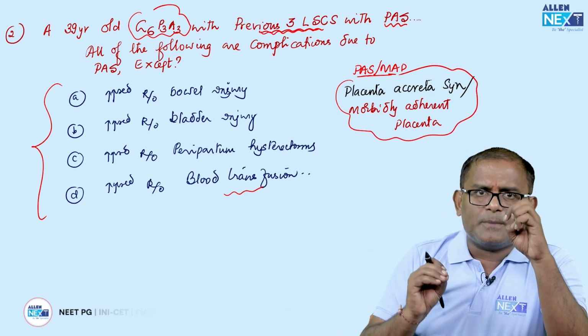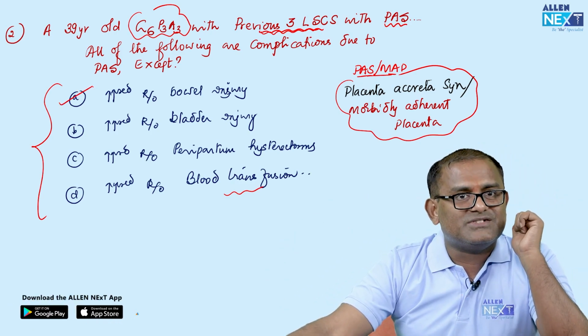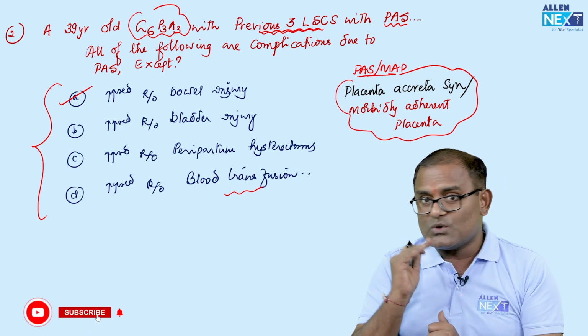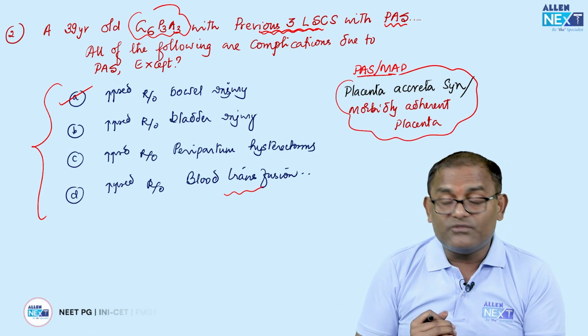But suitable option for this question, I can go for what? Increased risk of bowel injury. Yes, increased risk of bowel injury is less compared to the increased risk of what? Bladder injury. I think this question is clear, doctor. So in NEET PG also they can ask you the question. You should be very familiar with this.